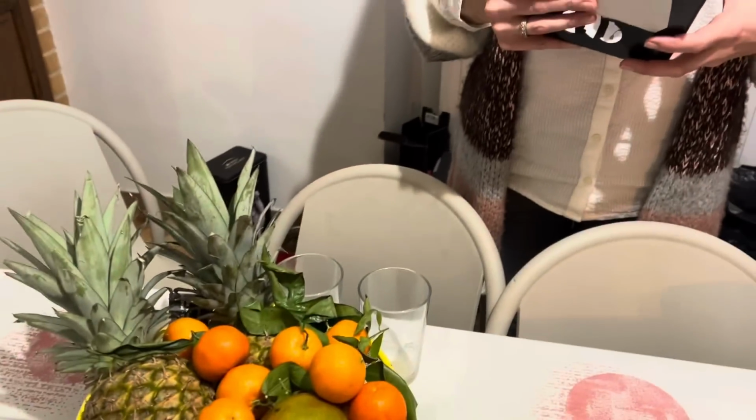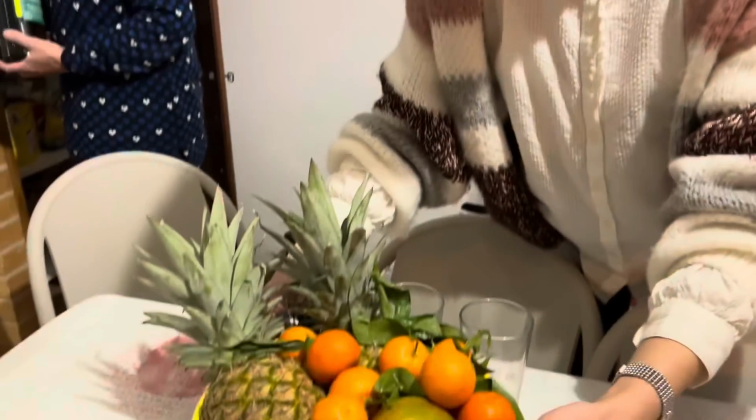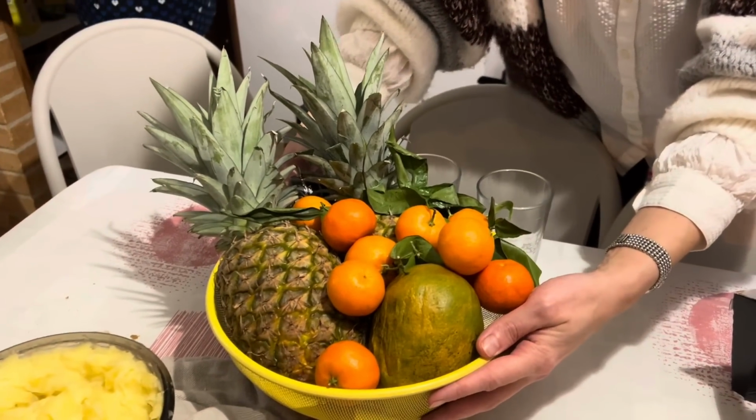Could you please explain to the people what we have here, please? En anglais, s'il vous plaît. Oh non! Not in English, Mommy essay. Okay. I made it. Yes. Nice. Corbeille. Basket. Right, with a lot of fruits. Fruit basket. Yes.